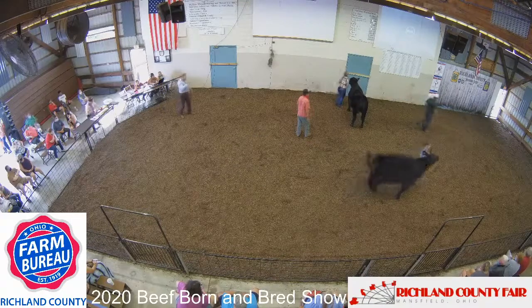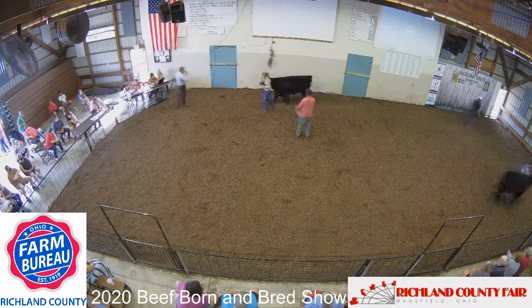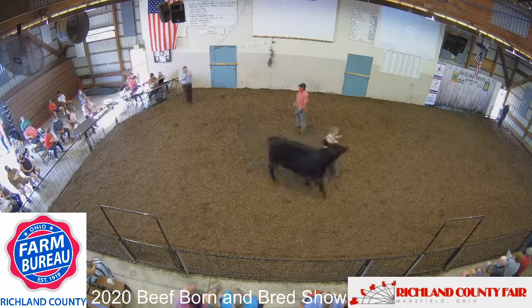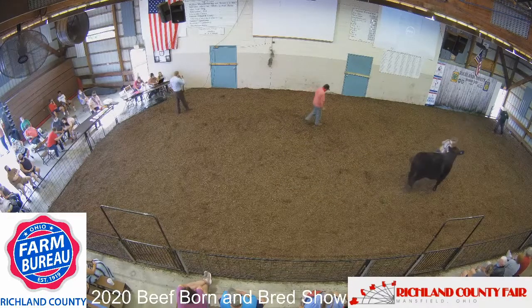And the young lady's steer here is going to round out the class. Another good kind of cattle, just one that is more restricted in his movement when he gets on the move, but still, the young lady's done a nice job with him. Give these young cattlemen a nice round of applause. Thank you.